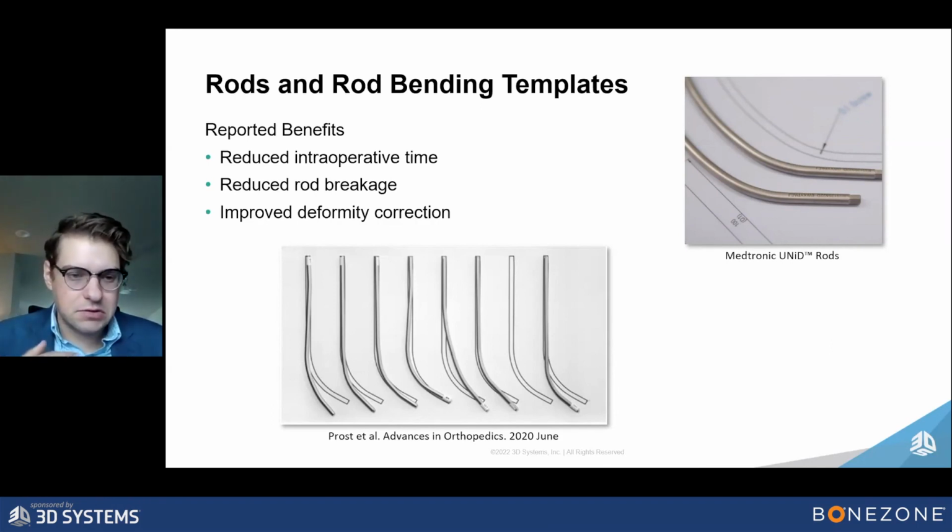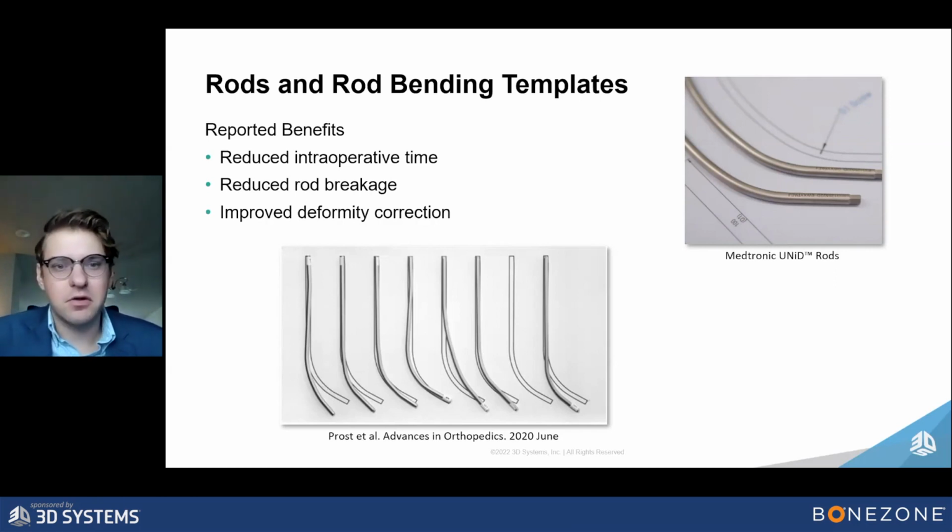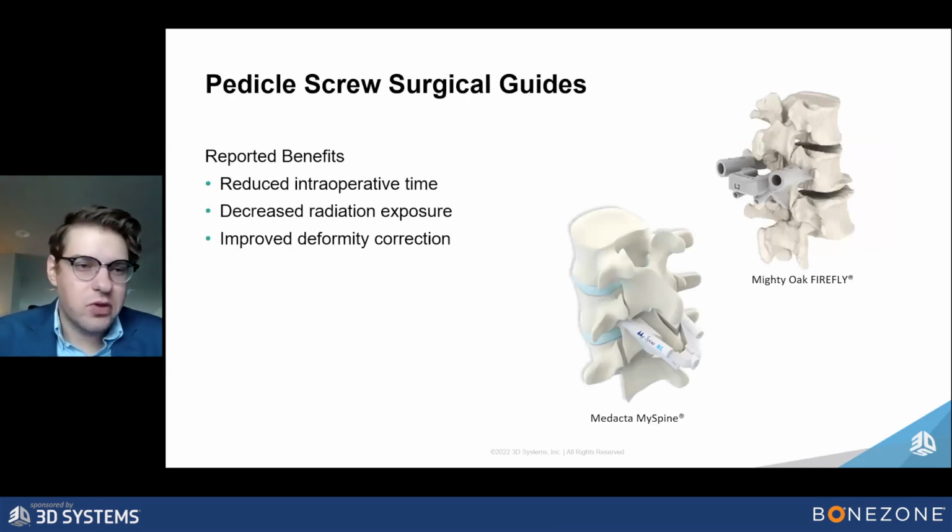In this bottom image, from a pretty recent article, it shows a number of different rods that a surgeon bent trying to match a template without actually having the template. We see the variety of different rod shapes that were provided, and then there's one rod missing, and that was actually rod breakage as well. So this article really spoke well to some of the benefits of patient-specific rods and patient-specific rod bending templates. This is one step beyond anatomic modeling, and the next application is patient-specific surgical guides.